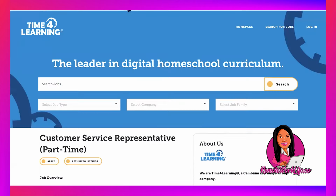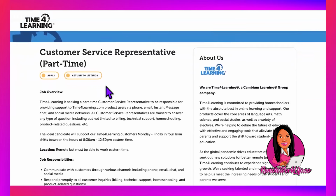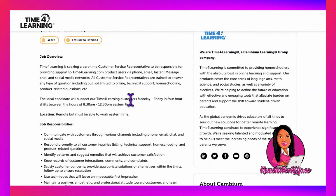So jumping on into this hot lead, this is for their customer service representative part-time position. And this job is Monday through Friday, and you'll have a 4-hour shift between the hours of 8:30 a.m. and 12:30 p.m. Eastern time. So I think this is great for folks who want to knock out their work by lunchtime. You've got 4 hours and that's it, and you're done. You have to be able to work Eastern time. So if you're in a different time zone, you can still do this job. You just got to be able to work during this time in Eastern Standard Time.